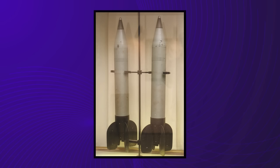Another issue was that pilots initially relied too heavily on their RS-82 and RS-132 rockets. Despite small warheads, they were capable of taking out tanks, but due to wildly unpredictable flight paths, direct hits were exceedingly rare. Instead, cannons became the primary weapons.